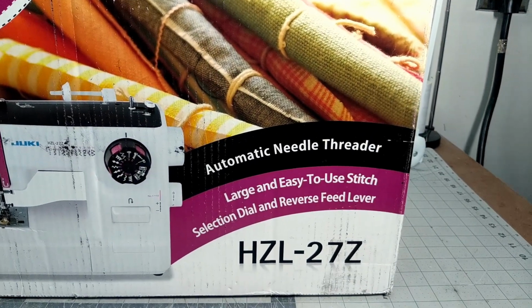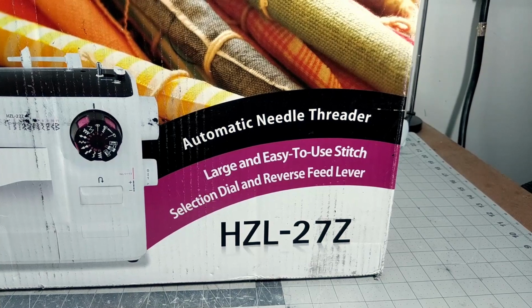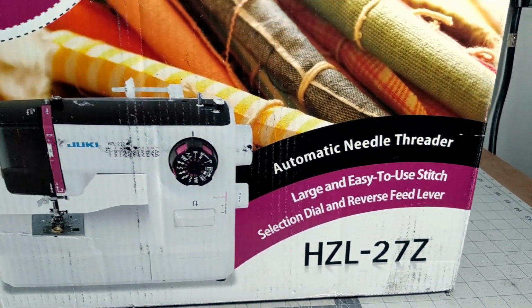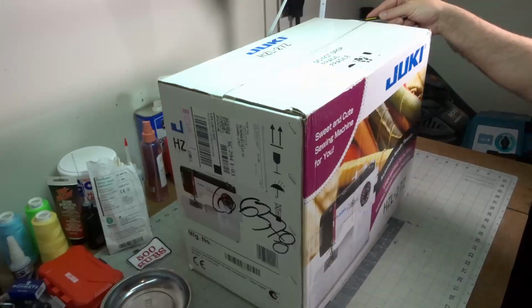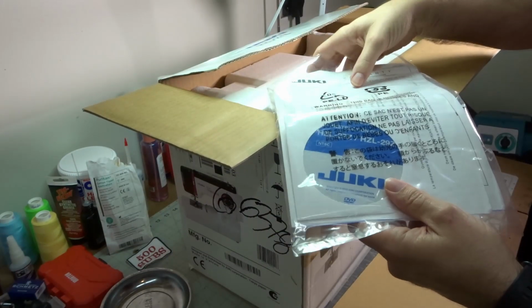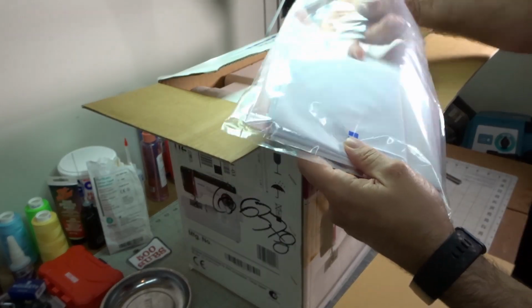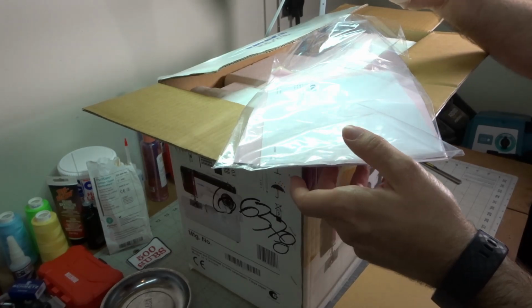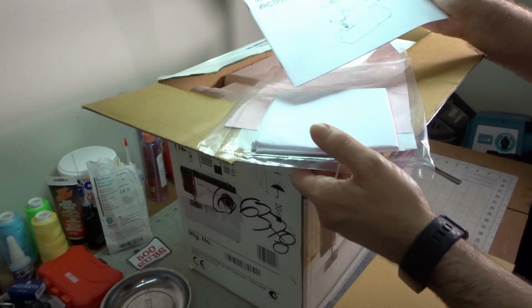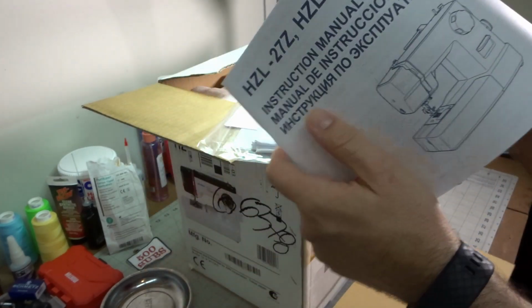It's also got an automatic needle threader, large, easy to use stitch selection dial, and reverse feed lever. A bag with some software. Looks like we also got a cover. Instruction manual in a couple of different languages.